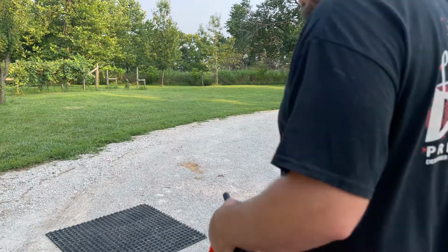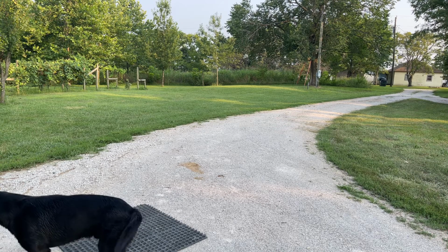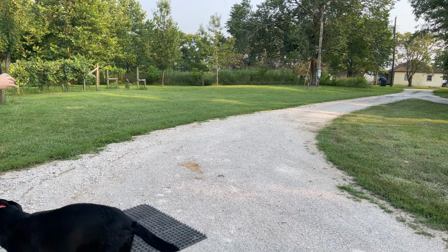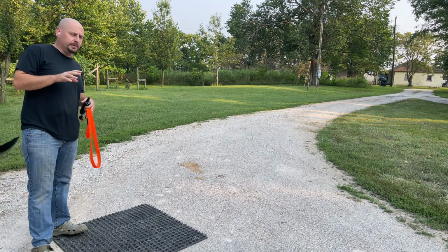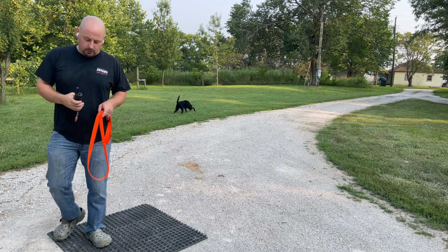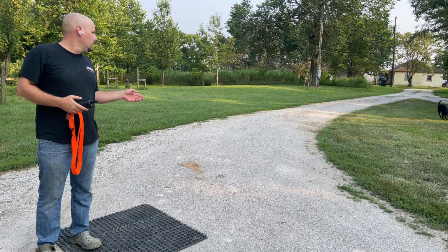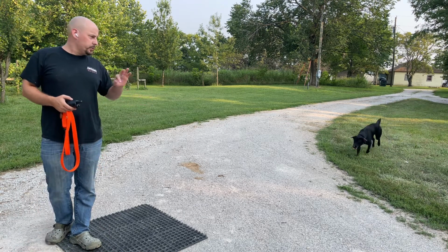All right, so here's our early August update on Mike. Today we are working on a couple of things with Mike. Mike has progressed extremely fast through force fetch. And so today we're out here working on walking fetch with e-collar pressure with real birds.